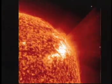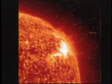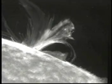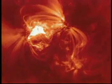When a sunspot erupts, we call this a solar flare. Solar flares are some of the biggest explosions in the solar system. When a solar flare occurs, gas heated to more than tens of thousands of degrees and energy surpassing billions of atomic bombs is hurled out from the sun.